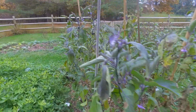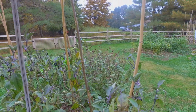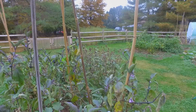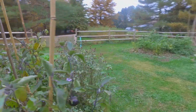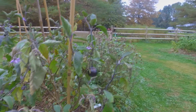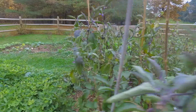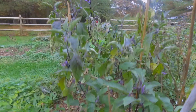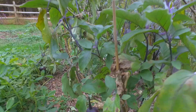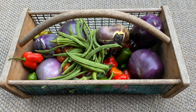But as you can see, the bee balm, which we commented on last time, has been done for a long time as far as blooming goes. And the eggplants are slowing down significantly too. They're still blooming, they're still setting fruit, but the fruit grows very slowly. And the ones that we've pulled recently were kind of small.